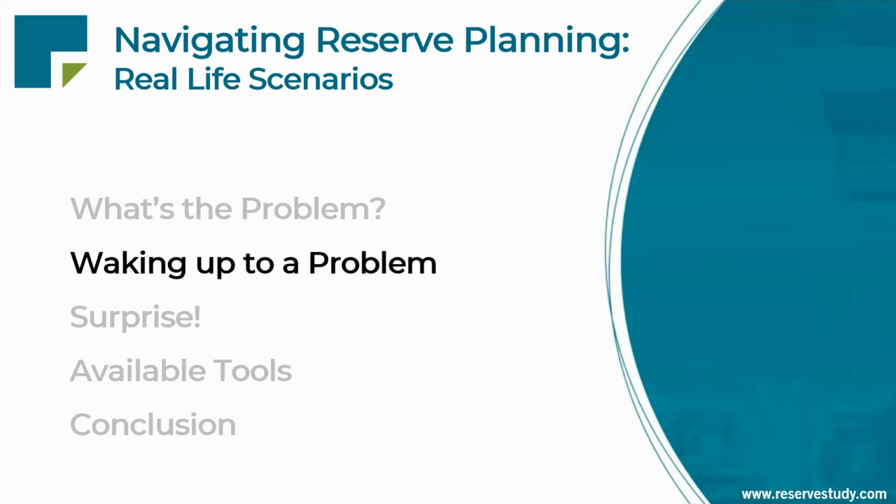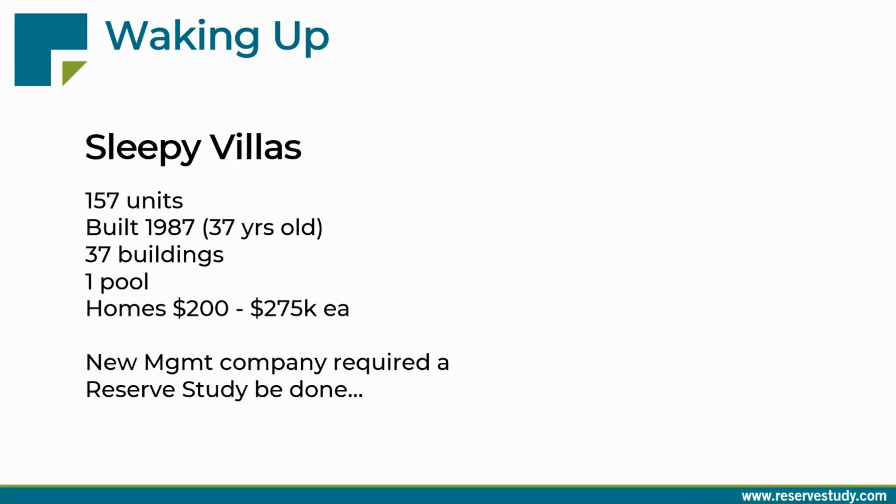Elon. Hey, thanks, Robert, and hello, everyone. So I want to introduce this first case study. The name of this association we call Sleepy Villas. The association is a 157-unit townhome association built 1987, so it's 37 years old. Also has 37 buildings, and it has some of the assets here, one pool, and the home values they range from $200,000 to about $275,000 a piece.